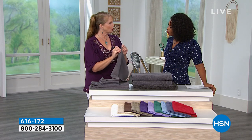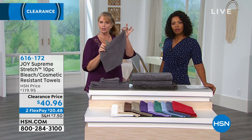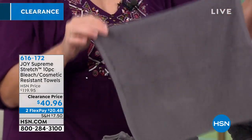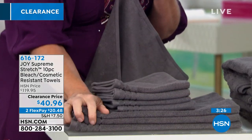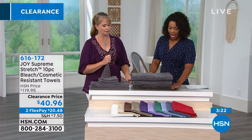What she's done is she's put a little hook on it, because what happens with your washcloths? They end up getting crumpled up in the side of the shower, and you don't want that. So here you go. You've got the towel, and you've got it with the little hook, matching everything else. So you get one of those. You get four washcloths, two hand towels, two bath towels, and the bath rug.